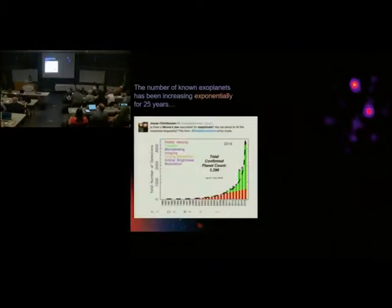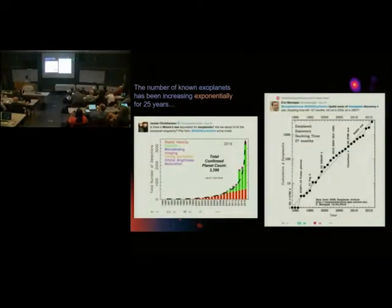Okay, the number of planets has been increasing exponentially for 25 years. This is a tweet, for people who don't use Twitter, where I had looked at this plot of extrasolar planets with time, and I was like, is there a Moore's law for exoplanets? Moore's law is this famous one, computing power doubles every 24 months. And Eric Mamajek wisely changed it to a log scale and drew a line and said, yeah, it's doubling every 27 months.